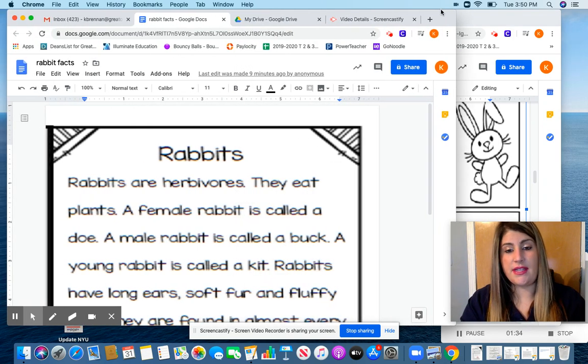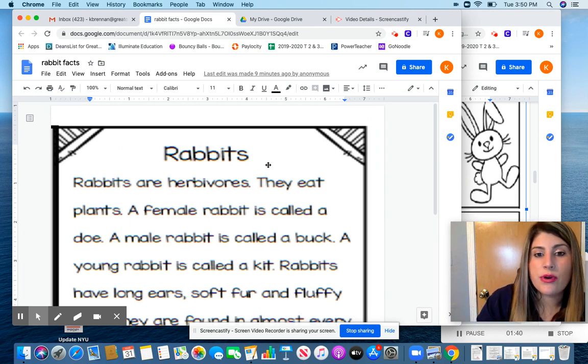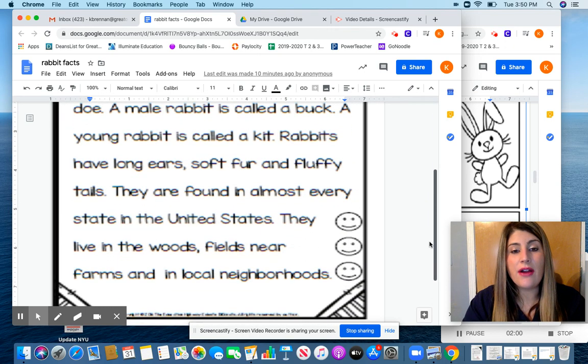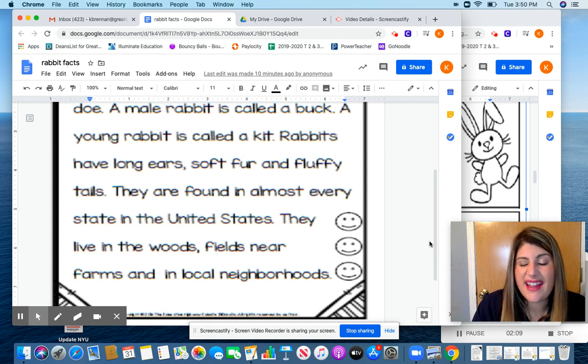So this is my screen that tells me all about rabbits, my little bunny rabbit in the corner. Rabbits are herbivores. They eat plants. A female rabbit is called a doe. A male rabbit is called a buck. A young rabbit is called a kit. Rabbits have long ears, soft fur, and fluffy tails. They are found in almost every state in the United States of America. They live in woods, fields, near farms, and in neighborhoods. So you can find rabbits in a lot of different places, a lot of places around the country.